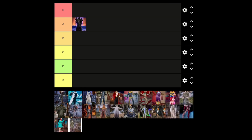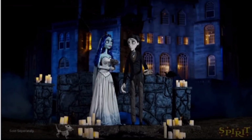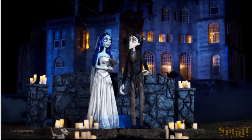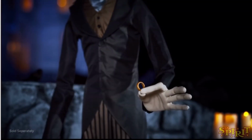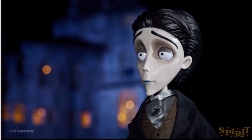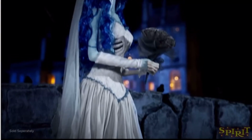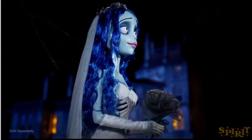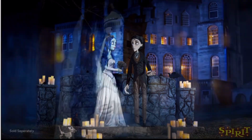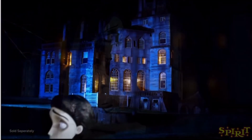Moving on to Victor. I'm going to be putting him in B tier. The reason: I have not seen the movie, but I know who he is. He's from Corpse Bride. He's pretty cool, and I think he is one of my favorites for this year. I'm not gonna buy him, but he is really cool, and I think I have a little love-hate relationship. He's an alright prop, but for me, I'm not really a fan.